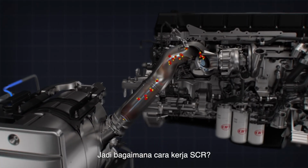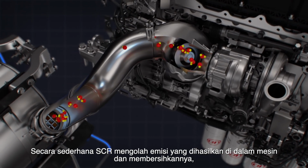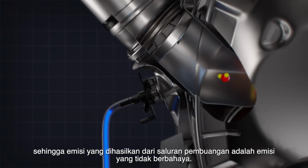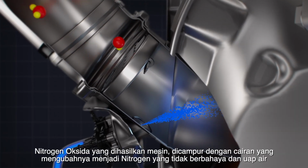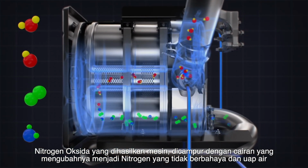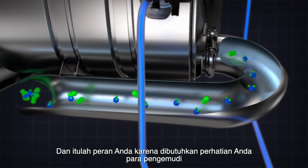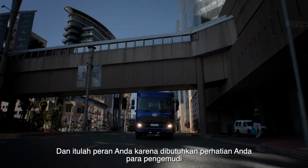So, how does SCR work? Simply put, it treats the emissions that are produced inside the engine, essentially cleaning them so that they leave the exhaust system as harmless emissions. The nitrogen oxides that come from the engine are mixed with a fluid, which converts them into harmless nitrogen and water vapor. That fluid is called AdBlue, and it's where you come in, because some important basic attention is required from you, the driver.